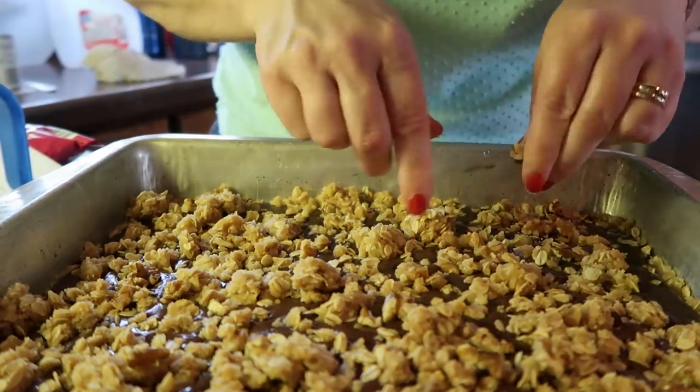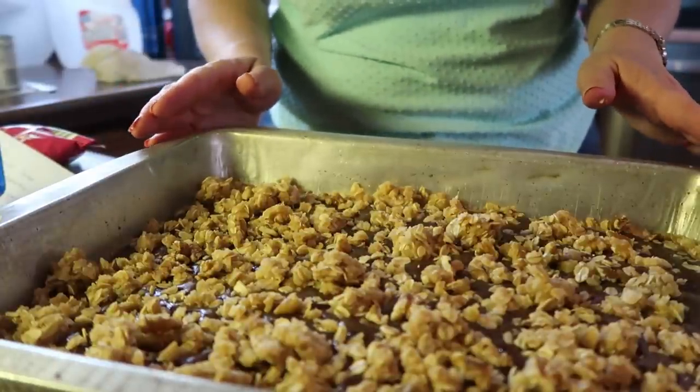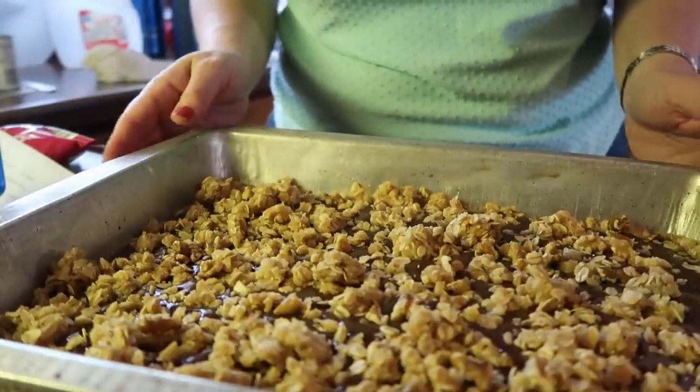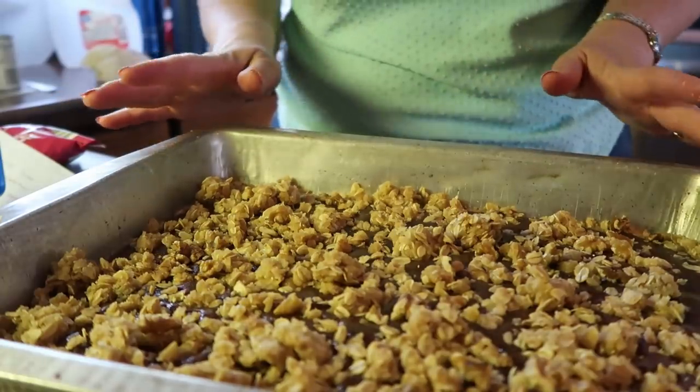adds to the bars. I'm going to put these in the oven at 350 degrees for about 20 minutes. I'm going to watch them carefully since this pan is just a smidge bigger than the actual 9x13 pan, and I don't really want these to get too overdone. So about 20, but I think I'm going to double check them at 17.